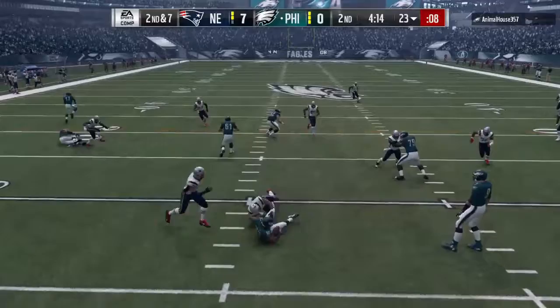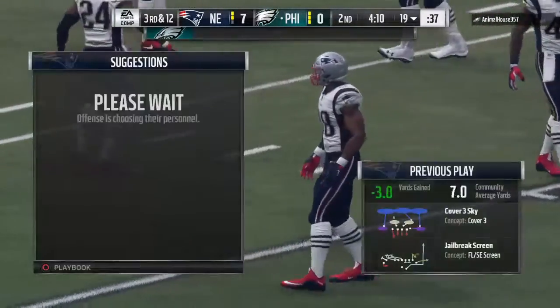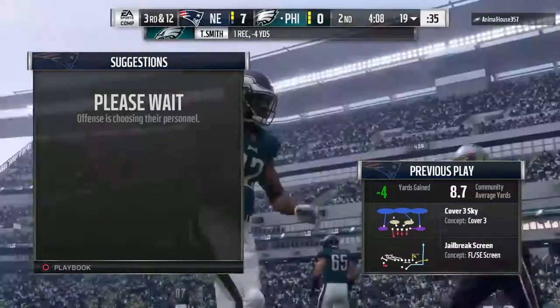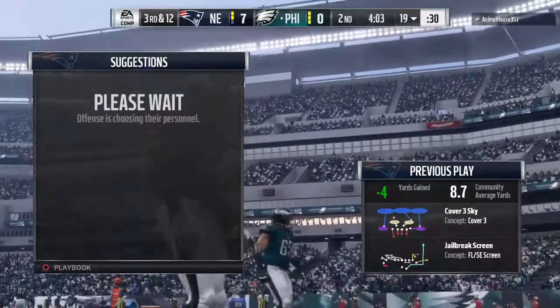He'll look to throw. Over the middle to Smith. And he will lose yardage on the play. Back at his own 19-yard line. That'll wind up going for a loss of 4. And they'll be facing a 3rd and 12.